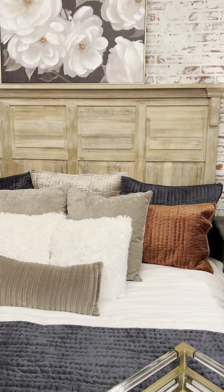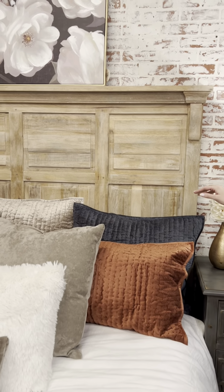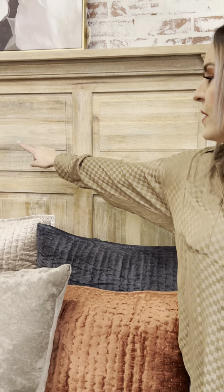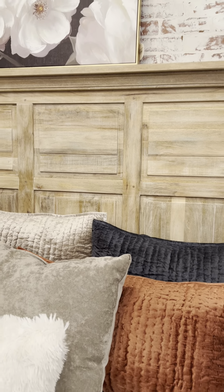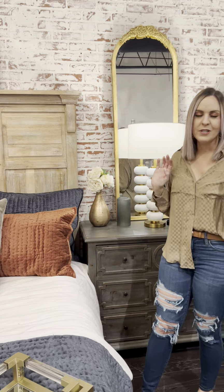Okay, so I just wanted to remind you guys that this is the king. We also have this bed in a California king as well as a queen. And you're gonna notice as you're looking at the wood, when you get a little bit closer, that there are some pops of blue throughout the bed, which a lot of people really love. But we've had a few customers say, oh, I love the color of the bed, but I just wish it didn't have that blue. I don't have blue anywhere in my house.